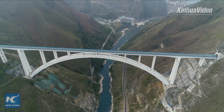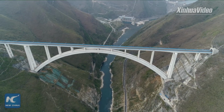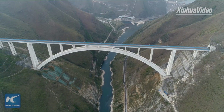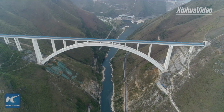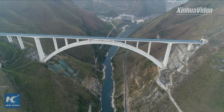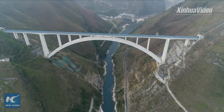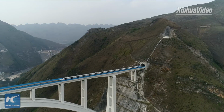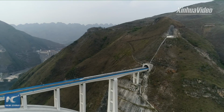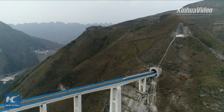China has the longest railway network in the world, with a length of 25,000 kilometers, accounting for two-thirds of the world's total, with the total length of other countries far behind. China's high-speed railway is known for its advanced technology, safety, and reliability, as well as its relatively low price. China's railways are among the busiest in the world.